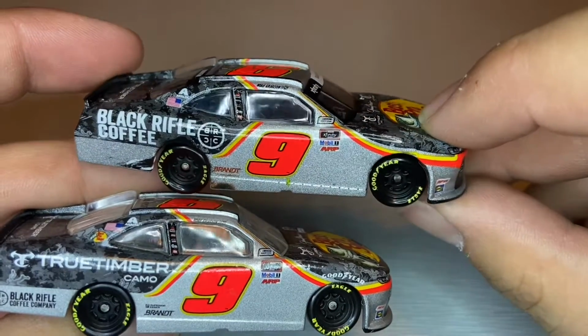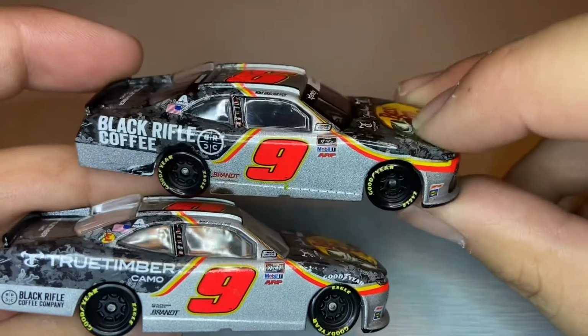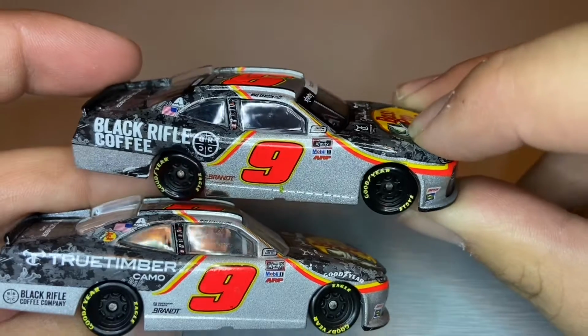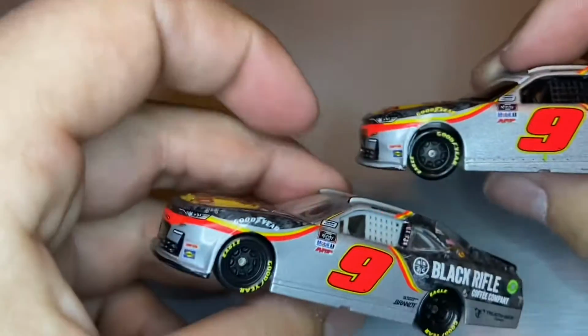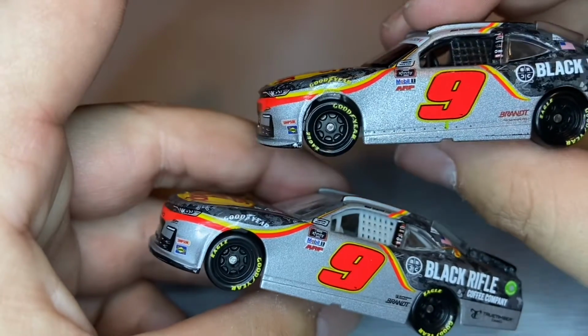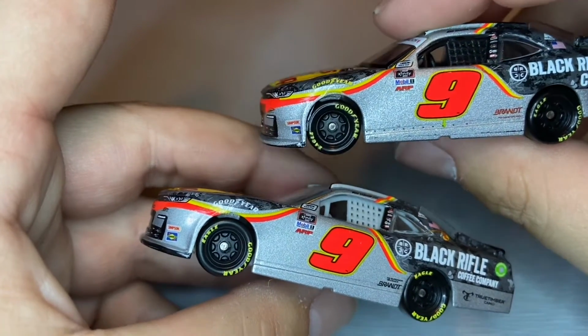I'm just noticing here, this 2020 version doesn't say Goodyear above the tire. It does on the other side though. Interesting little detail, I wonder.